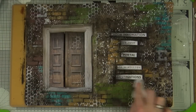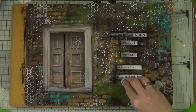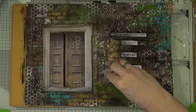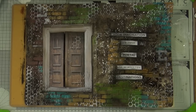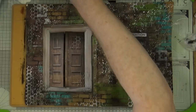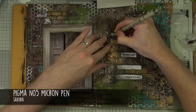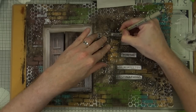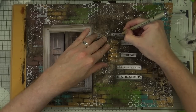So before you gasp in horror at the fact I've ruined those blocks, bearing in mind that this is still wet, when it dries they will tone down and the whiteness will come back again. If I've lost any of the writing, like I did do a little bit on the word your, I'm just going to bring out a Pigma number 5 micron pen and just go back over the letters just to re-darken them where I think it's necessary.